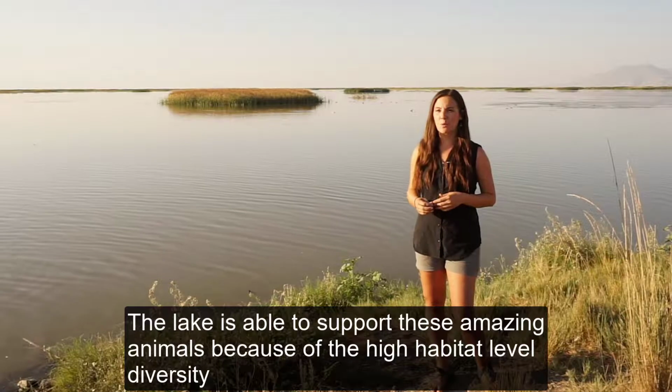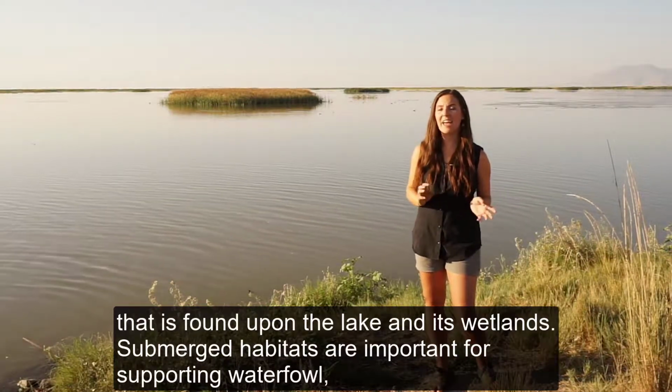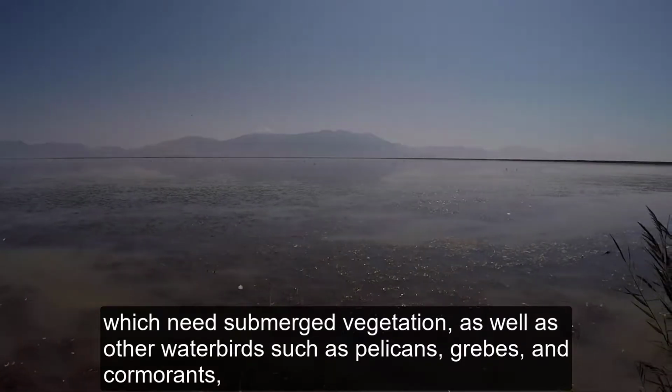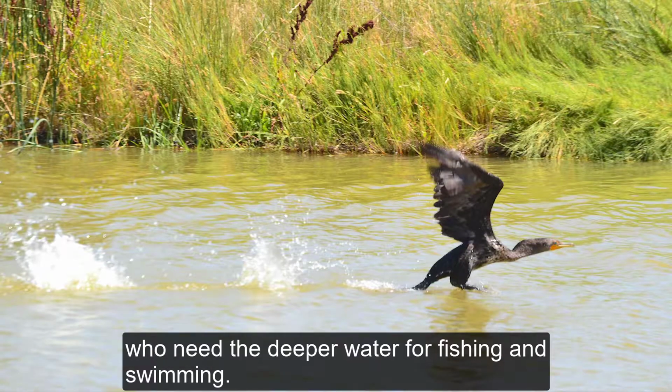The lake is able to support these amazing animals because of the high habitat level diversity that is found upon the lake and its wetlands. Submerged habitats are important for supporting waterfowl, which need submerged vegetation, as well as other water birds such as pelicans, grebes, and cormorants who need the deeper water for fishing and swimming.